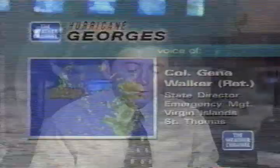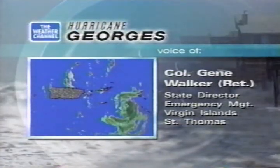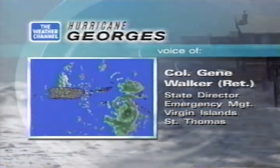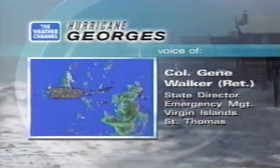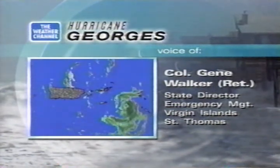Have you had any reports of any damage or injuries with the storm as it passed through the Northeast Islands overnight? No, not really overnight, but this morning we had some tree branches and what have you on the island of St. Thomas that were actually blown down. We have approximately 1,800 folks in shelters at this particular time.